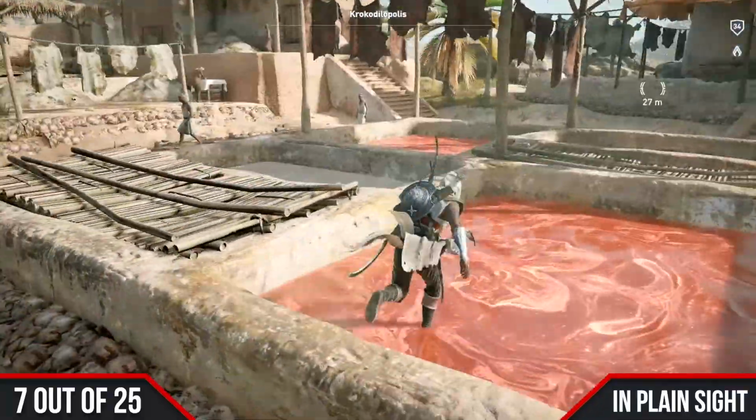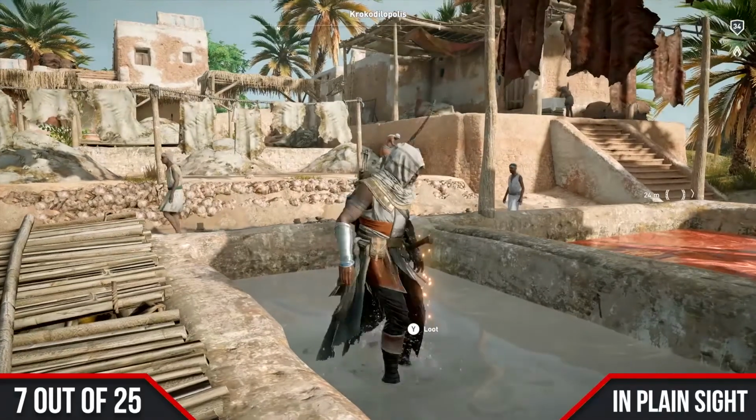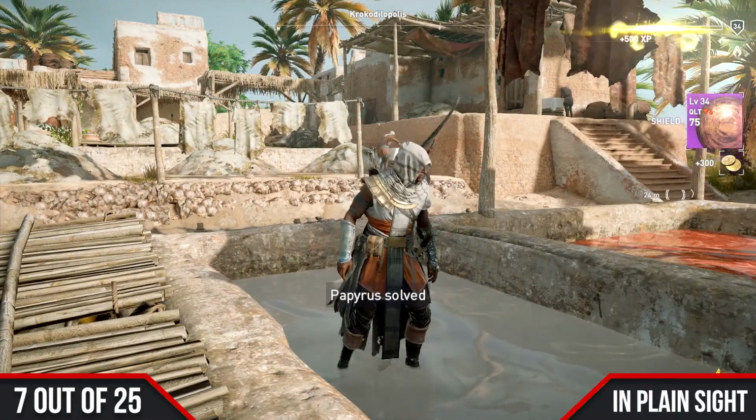Steal one, or swim to the island, and you'll find these multicoloured dye pools. Leap into this grey one, and the loot is inside.